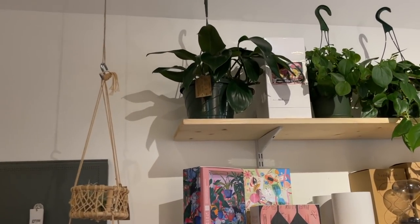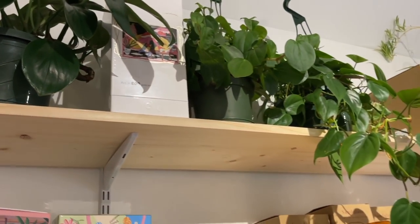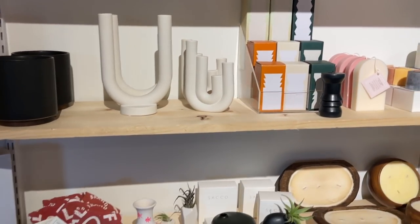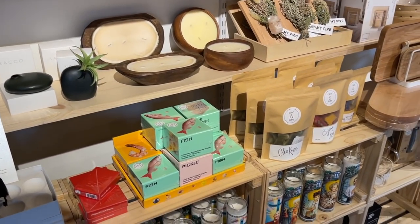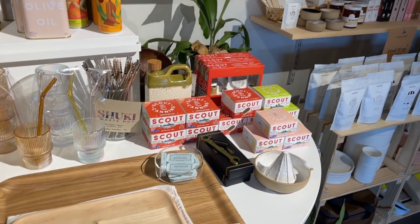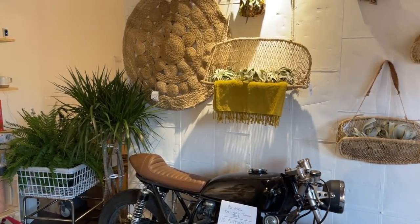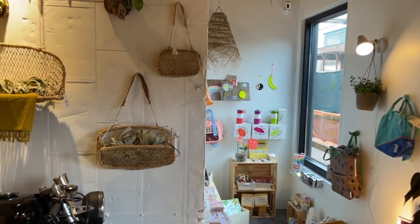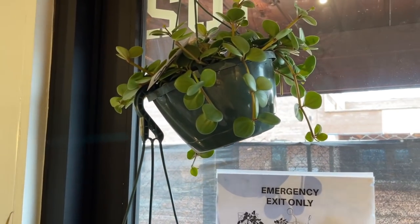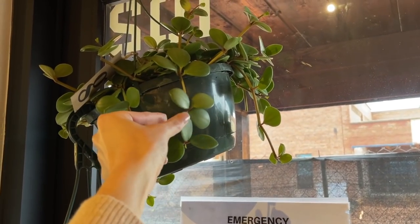What's this one over here? This looks like another decursiva. Yes, 72. Planters. Look at these, they're so cute. Have a Peperomia Hope, and this is a great plant. The leaves are so squishy and amazing.